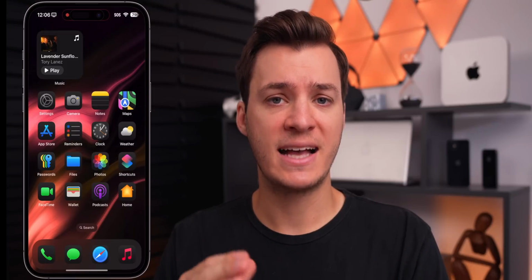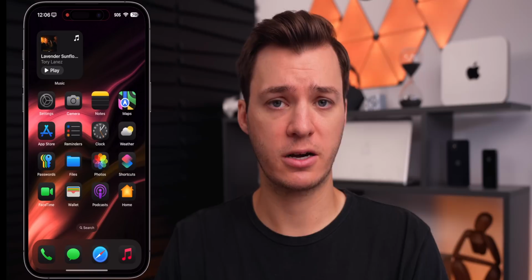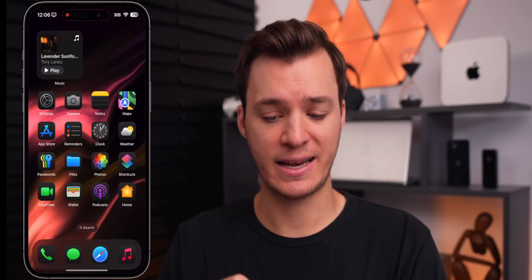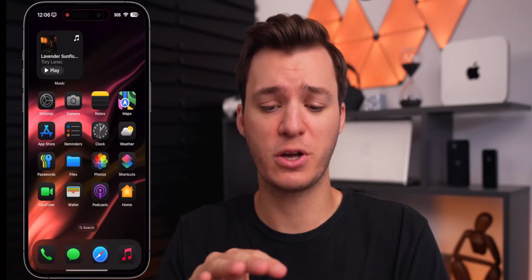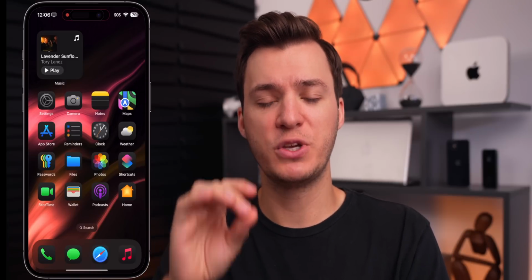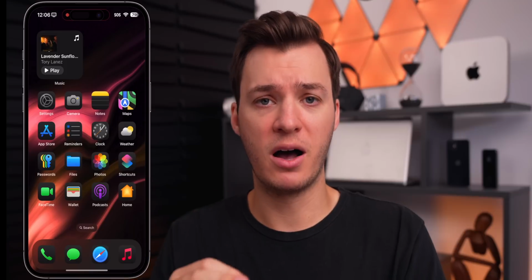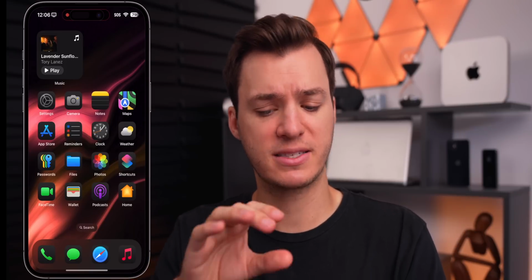So yeah, this update has some nice additions to it, but it's not perfect. We actually have quite a few bugs here with this latest iOS 18 beta, and probably the most I've seen since beta 1. Now, I do still think it's more stable and the performance and battery life are better than beta 1, but there's just a few minor inconveniences and bugs that I've noticed with this update that really impact me on a daily basis. So let's talk about a few of those.